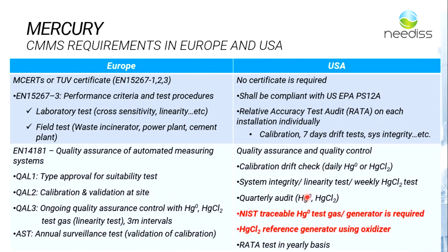And also, in the US standard, at least traceable test gases or a generator is required for checking the mercury system. And also, normally mercury chloride is generated from the gas calibrator. There is no gas bottle available for the mercury chloride. And the RATA test is on a yearly basis in the USA standard.